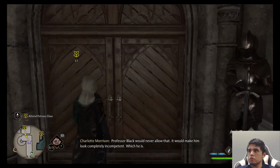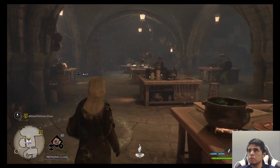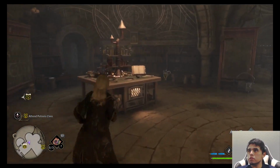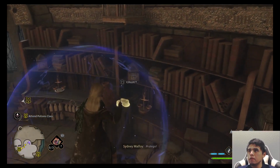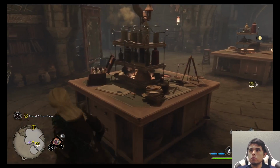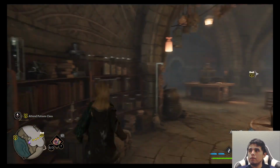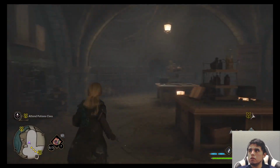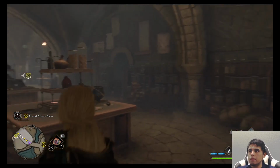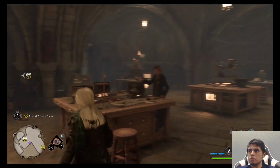Okay, I guess I've never been this way. Potions. A chest or anything in here? We need money. I feel like we're not getting a lot of money. I don't know if it's because it's still pretty early in the game. But I feel like we're probably gonna need it to buy ingredients to make potions. Unless we just grow everything, I guess, in the herbology class.